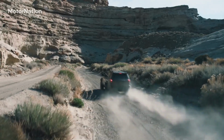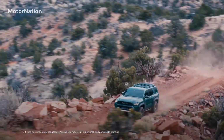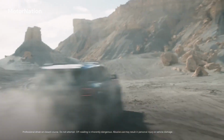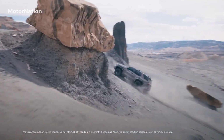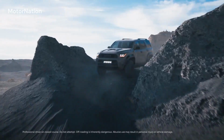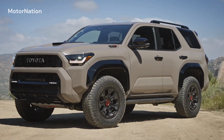The maximum towing capacity for the 2025 Toyota 4Runner is 6,000 pounds, a robust figure compared to many of its competitors. The 4Runner is rated by the EPA to deliver 22 miles per gallon in rear-wheel drive form and 21 miles per gallon combined in four-wheel drive form.